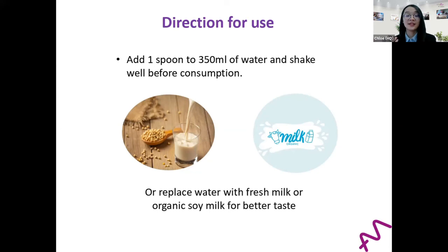Okay. Next, if you do not want to use water, you can replace it with fresh milk or organic soy milk for better taste. For myself, I found the best is when VG81 is mixed with fresh milk. There are also people who like to mix it with chocolate milk, almond milk, hazelnut milk, and also honey. So can. The most important thing is that you drink VG81, so you can mix and match and see which combination you love the most. After you try, if one day we meet, you can share with me, hey, teacher Chloe, I already found this perfect combination for myself. Then you may suggest it to me and I can go and try.